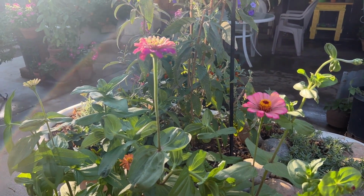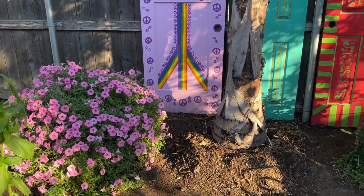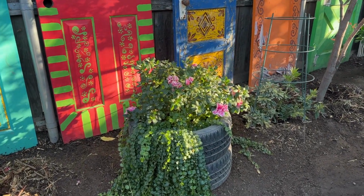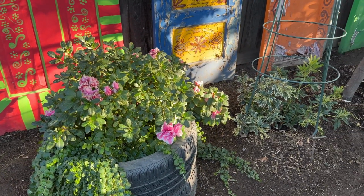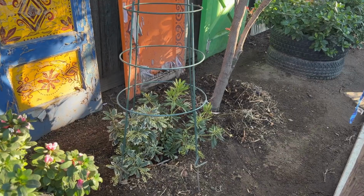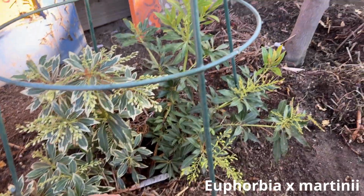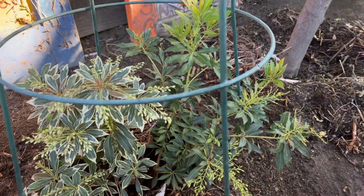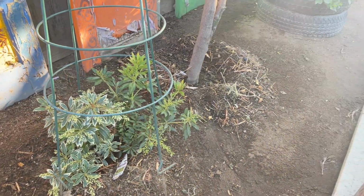Oh, the sun is just setting. It's so pretty out here. Creeping Jenny growing out of a tire with my Encore Azalea. And if you notice on the ground, I practice a chop and drop method of composting. So check this out. I believe this is a Euphorbia. Yeah, Euphorbia martinii, but it looks like it's reverting back to its original form. I could separate it, but I decided just to let it go and see what happens.